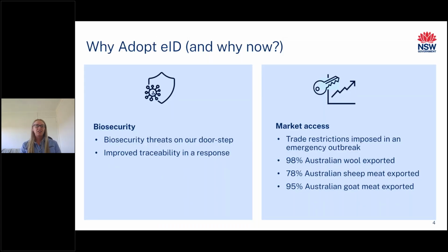So I'll move us along onto the start of the presentation. I first want to dive into a little bit of the why Australia is going into eID and why we're doing it now. Biosecurity is very important to Australia, and our geographic isolation really helps with that. But with the increasing ease of international travel, as well as, unfortunately, foot and mouth disease in particular, getting so close to Australian shores, just over in Indonesia, it is showing that biosecurity threats are ever increasing.